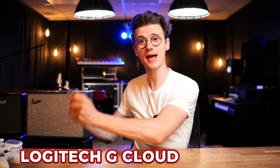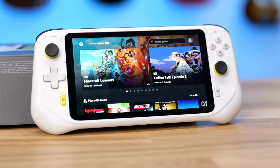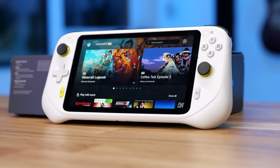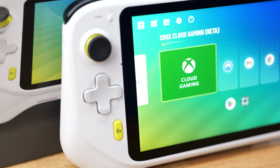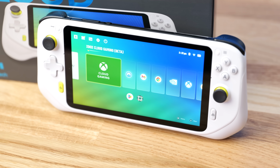My final product recommendation is a new one, and that is for Xbox Cloud Gaming. So this right here is the Logitech GCloud, and it's basically an all-in-one device that allows you to take cloud gaming kind of on the go, you could say, but it also runs Android OS, so you can use it kind of as a tablet too. So it's a nice little versatile device that you can use for portable gaming and also watching YouTube, Netflix, all that type of stuff on there.